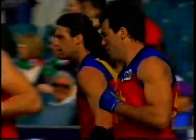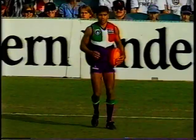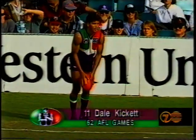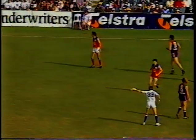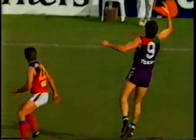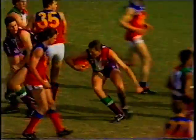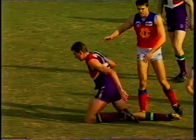Free kick to be taken by Dale Kickett. In between wing and half forward for the Dockers, outer side of the ground. 7 minutes remaining to half-time. Good punch down by McCarthy, but he interfered with Mann. And Mann gets another free kick. Won't score this time, too far out. Chance for Groom. Oh, a big leap over the top by the tallest man there, Burton.